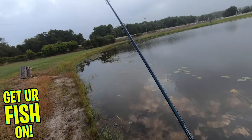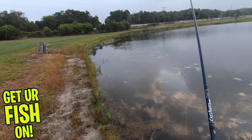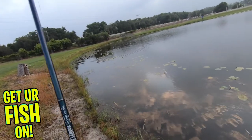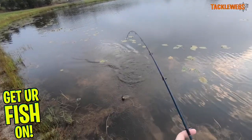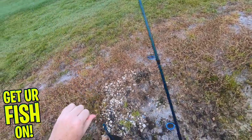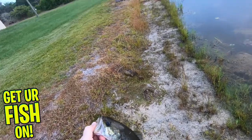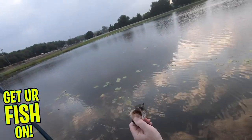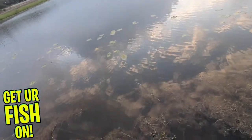Yeah, but it's on a worm. And he's snagged now. First cast on a worm. Beautiful looking fish. Look how beautiful that fish is. Nice, great colors.